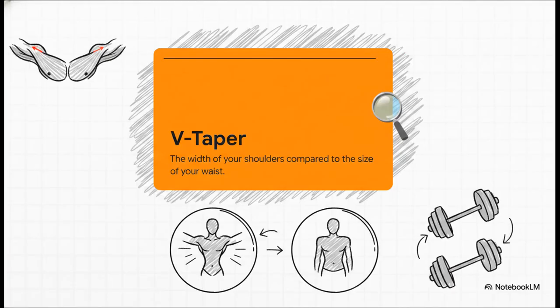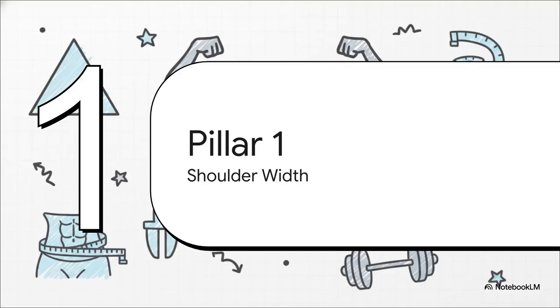The aesthetic secret, redefining the goal. Our ultimate target here is the V-taper. And what is that? By definition, your V-taper is simply the width of your shoulders compared to the size of your waist. That's it, the whole shebang. That's the golden ratio. Now, if you want that broad, rounded look that acts like an optical illusion to make your waist look tiny, you've got to focus on a muscle most guys completely ignore, the side delt. Skipping the side delts is a one-way ticket to looking perfectly average. But today, our source material breaks down the only two exercises you actually need to build that V-shape, and build it fast. Pillar 1, shoulder width.